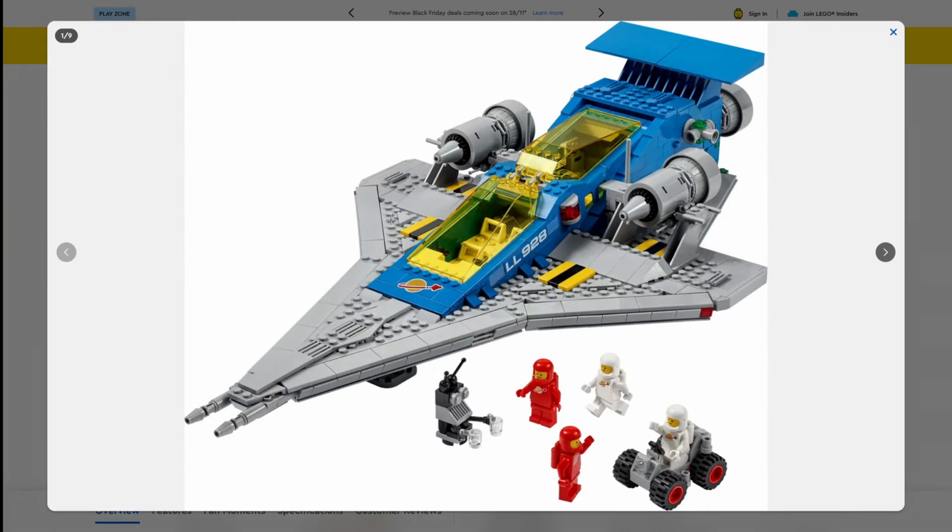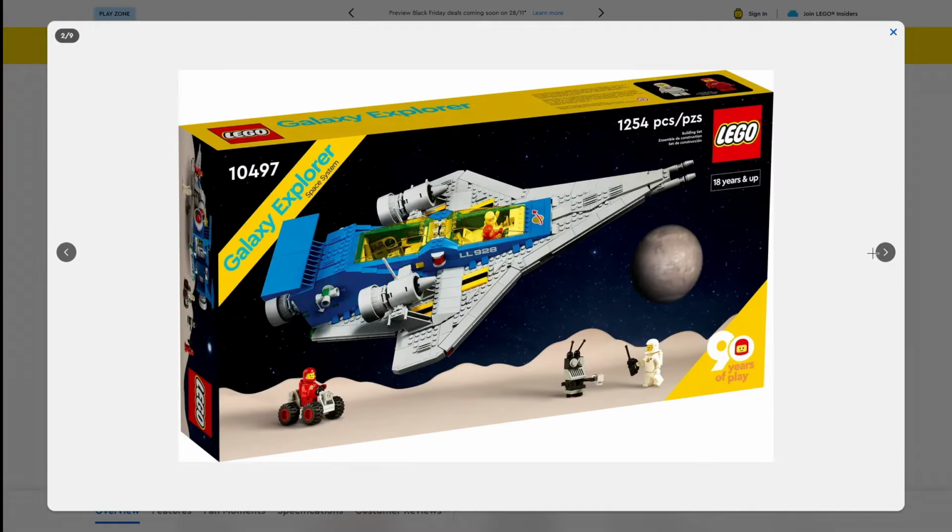So this Lego set, they have taken the old Lego set 928, and if you do want one of those brand new in box, it will only cost you around $4,000. And Lego have modernized it, made it look a lot better, and then re-released it. I really do like the vintage box art. I think it looks really good. It also does have that anniversary 90 years of play, really nice.